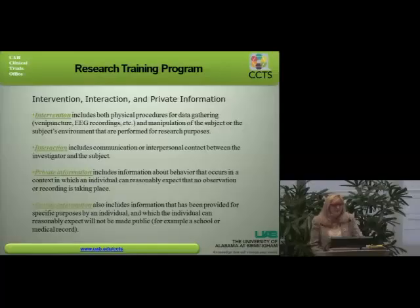Other type of private information includes information that's been provided for specific purposes by an individual and which the individual can reasonably expect will not be made public. For example, their school records, their ACT scores, their SAT scores, their medical records. This is all private information that one would assume would not be made public. So anytime you are interacting with human subjects for research, anytime you are providing any sort of study interventions for human subject research, or you are obtaining private information about an individual, the individuals become research participants in your study.